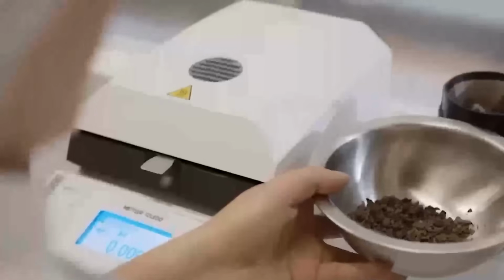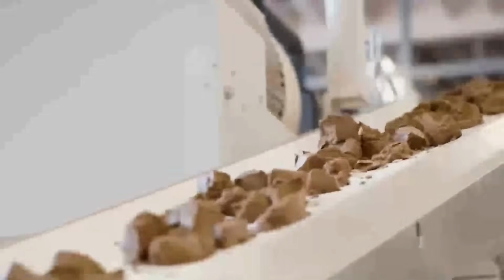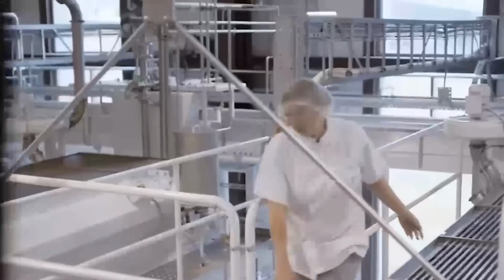Once the dough is fully mixed, it is transferred to an automated sheeting system. This system rolls the dough into a uniform sheet of the exact thickness required for Twix bars. The sheeted dough then moves to a rotary cutting machine, which stamps out individual biscuit fingers. Each biscuit is precisely cut to ensure uniform size and shape, allowing for seamless assembly in later stages.